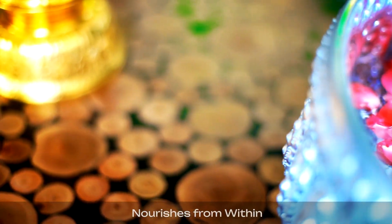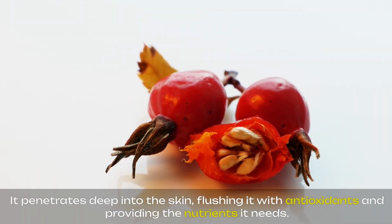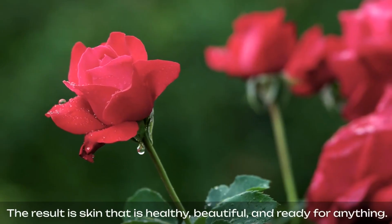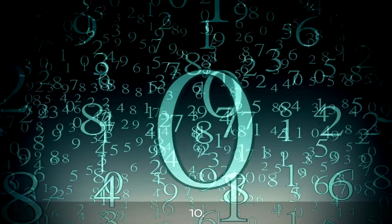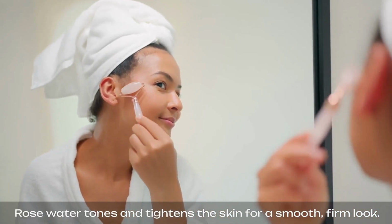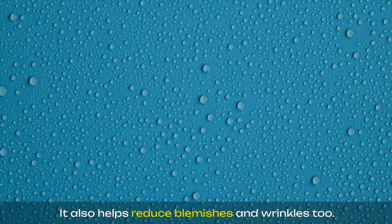9. Nourishes from within. It penetrates deep into the skin, flushing it with antioxidants and providing the nutrients it needs. The result is skin that is healthy, beautiful, and ready for anything. 10. Tightens skin. Rose water tones and tightens the skin for a smooth, firm look. It also helps reduce blemishes and wrinkles too.